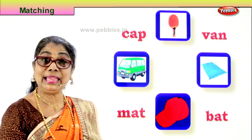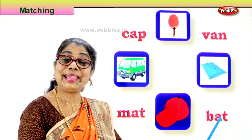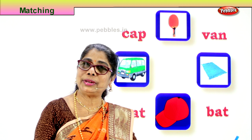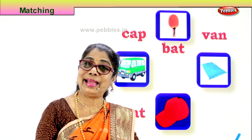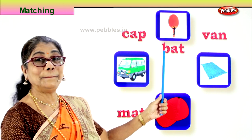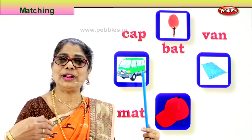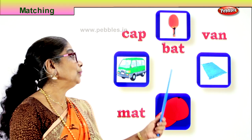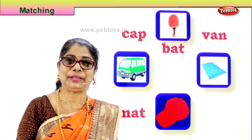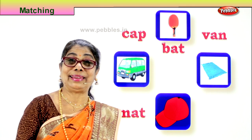Where is that word? Where is B? Here. Good. B-A-T. Bat. Can we take this word and put it under the picture of bat? Good. Here. This is a bat. B-A-T. Bat. Very good. So you learn to read the word, you know the spelling, and you know to put it under the correct picture.